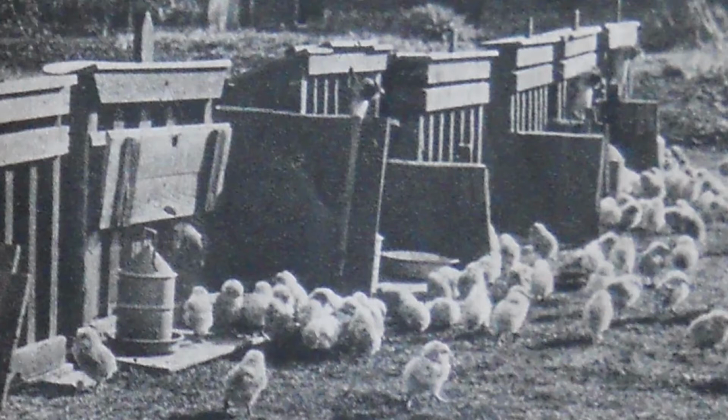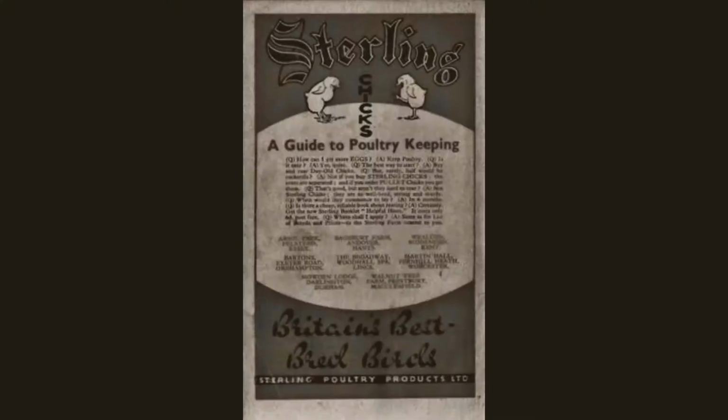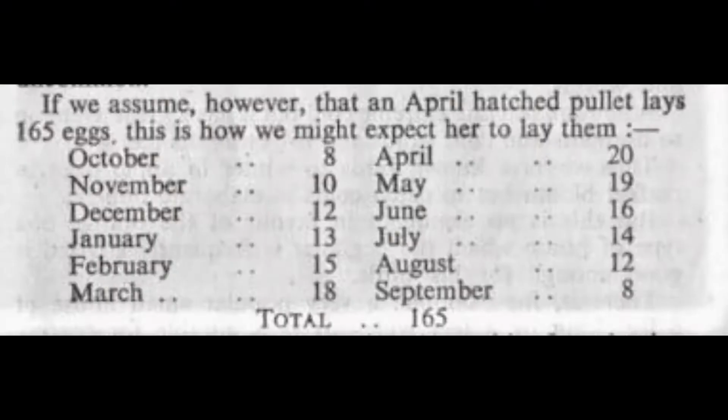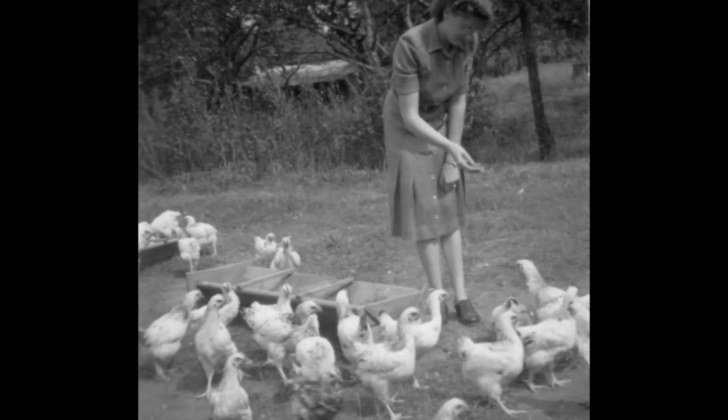Chicks can be bought cheaper than this in markets, but cheap chicks are not worth the risk, and it is better, if in doubt, to pay a good deal more. A normal pullet in her first 12 months is expected to lay around 150 eggs, but for a very well kept hen, it is not unknown to lay 200 eggs a year. A well fed hen is a good laying hen.